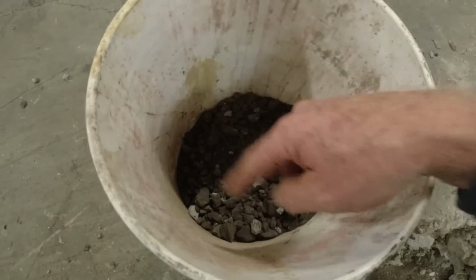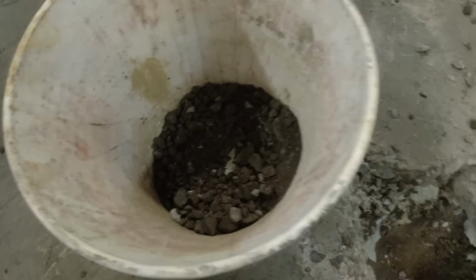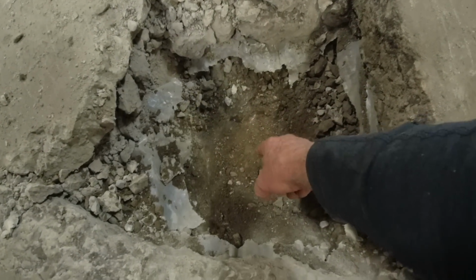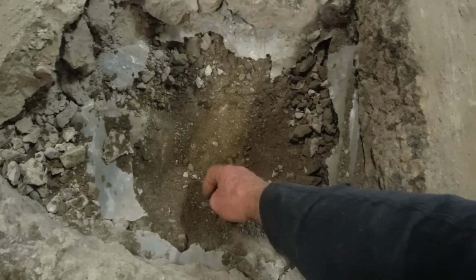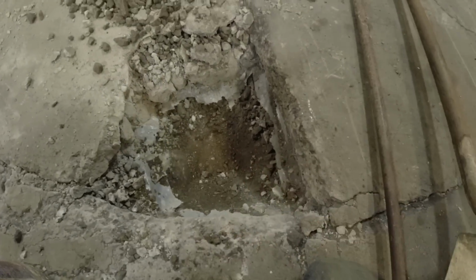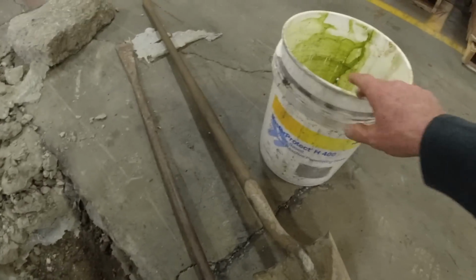Yeah, I have one sample. This is limestone and subbase. Now I got rid of all the limestone. Now I'll get a sample just down here. This stuff is really hard, just like Mike said it would be. So I'll dig a little bit more and I'll put it in its own separate bucket.